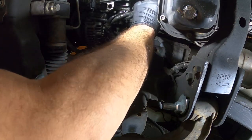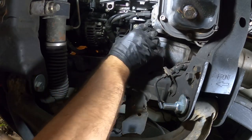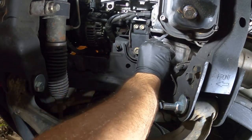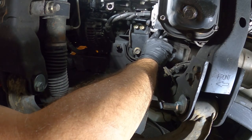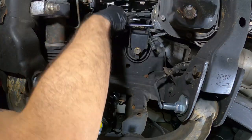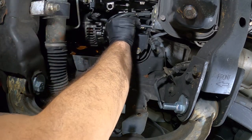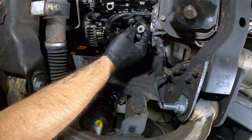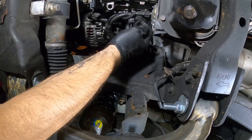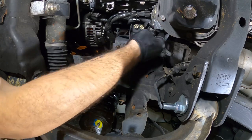See if I can get my fingers up there. Push down and pull out, there we go. So that one's disconnected. And the other one is a nut that needs to be removed. Believe it or not, this one is not a 10 millimeter. This one appears to be a 12. So that's what it looks like against the back of the motor. You just gotta pull that off along with this other electrical connection. And now that both of these are out, we can start unmounting it.